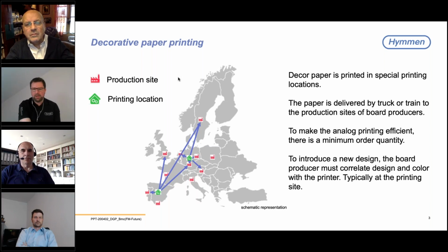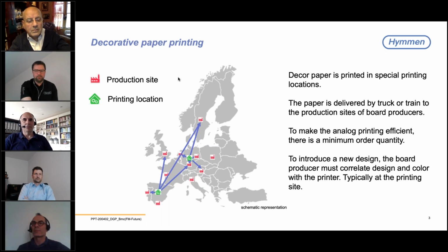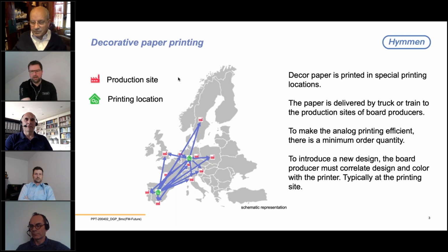We have 5 major printing companies. They are printing analog the paper, and then they ship it by lorries and trucks through Europe, in this case, to different sites where the companies use it for producing boards with the papers. These green locations, for sure, need to use high volumes. They are printing tons of paper, and they need maybe high volume printing machines.